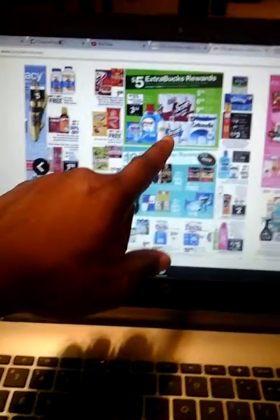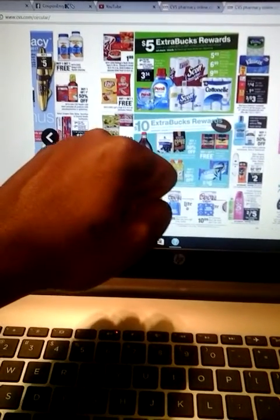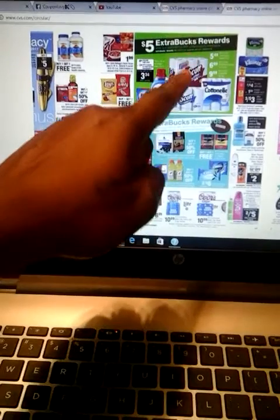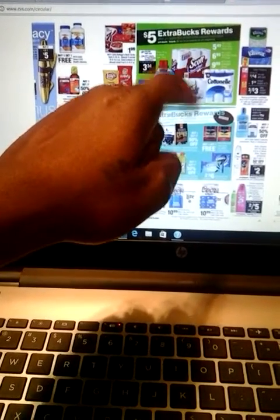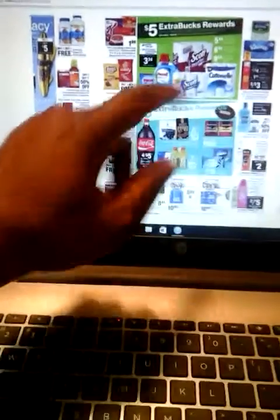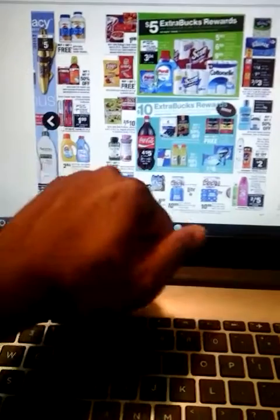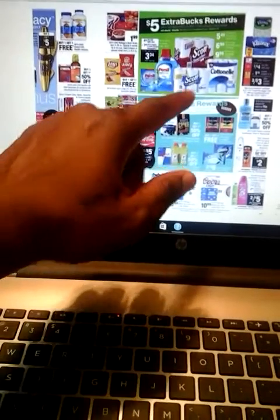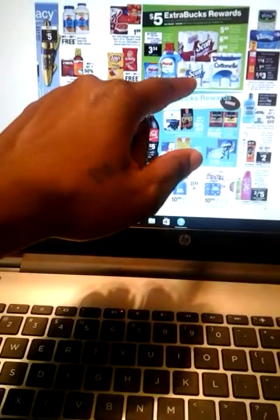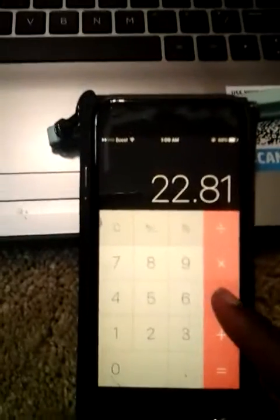So far, there is a dollar off coupon for the Scott printable on scottbrand.com. Also, for the paper towels, I believe they're still available. If not, they'll be available again. Don't worry. And also, this Persil $2 off coupon is found in last week's insert. So let's subtract our coupons.